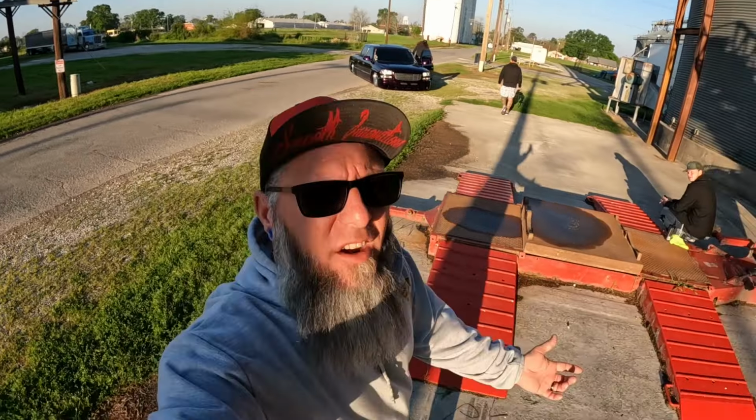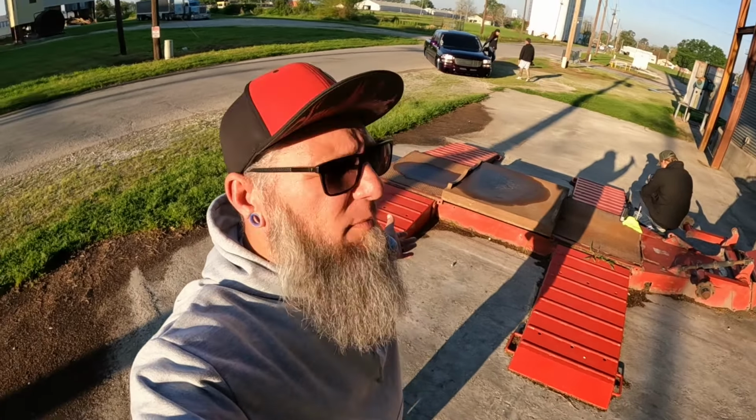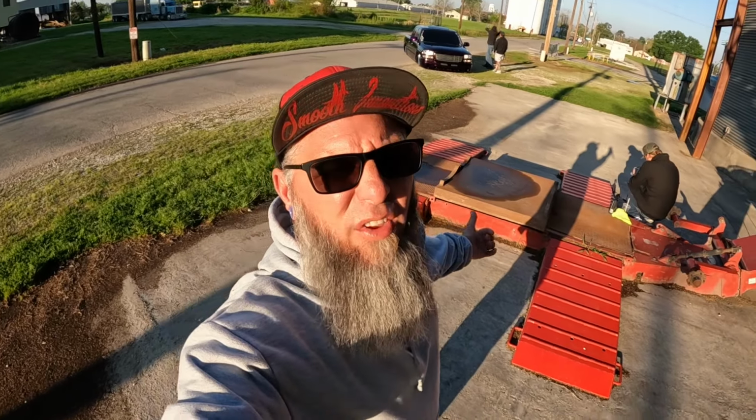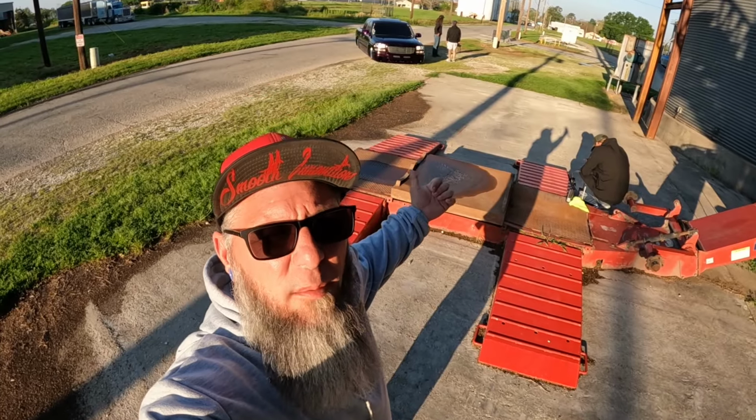Tony, you're gonna get invited to all the cool features. So he woke us up before freaking sunrise this morning, but it was all worth it because we got to come shoot this beautiful, beautiful, beautiful truck named Codeine.